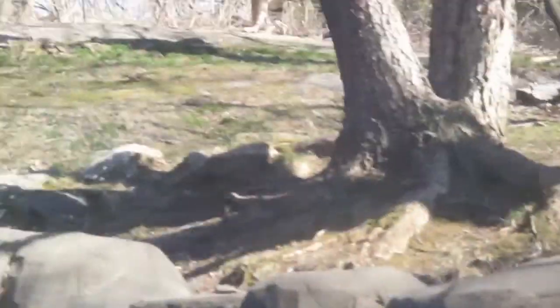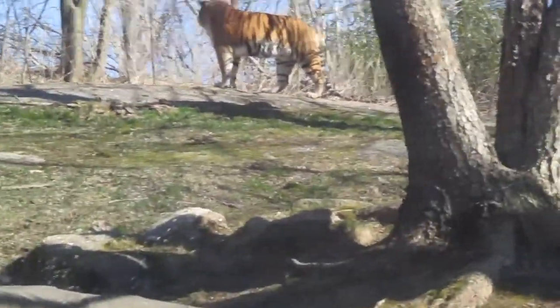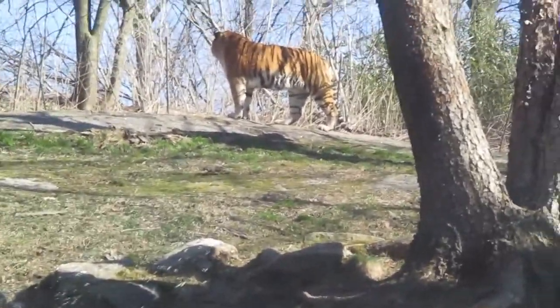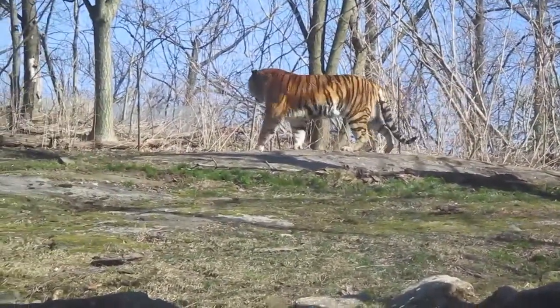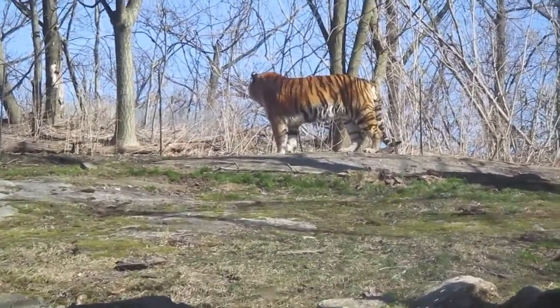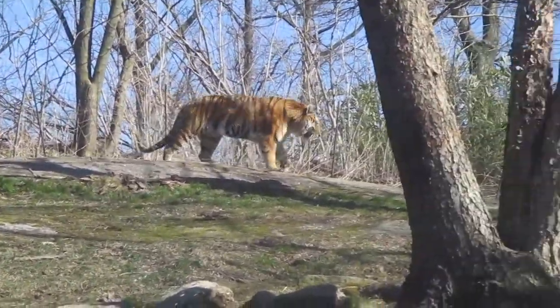Come on, come on up. Here, look, the tiger's moving over there. Jamarcus, please be careful. Lucas, don't push. He's pacing back and forth.